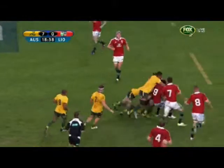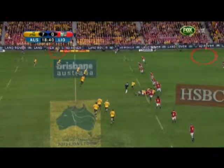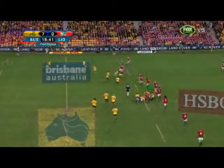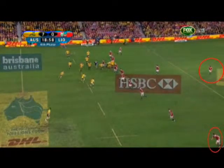As we roll the play on, you'll see that Leigh Halfpenny is coming across in cover. But even on this next phase, again, O'Connor needs to be calling the ball, look at the space outside of Halfpenny, and the Wallabies have got Digby Ioane on the touchline. But again, O'Connor just lets the play go on that was originally called, forwards crashing the ball, and there's the opportunity gone.